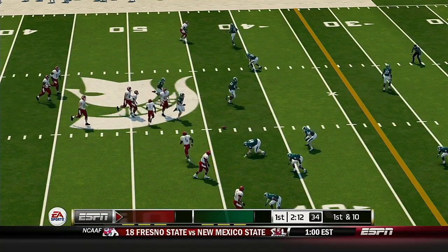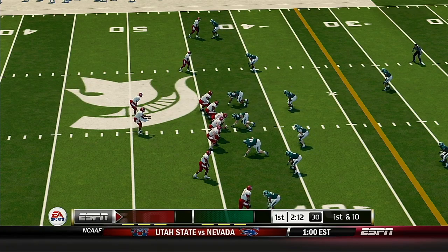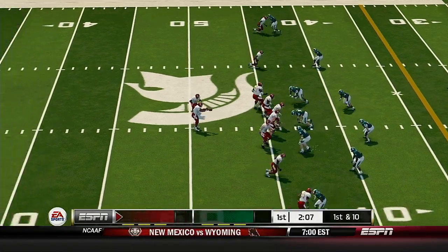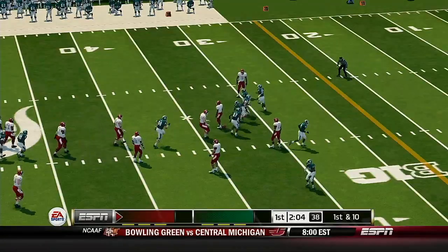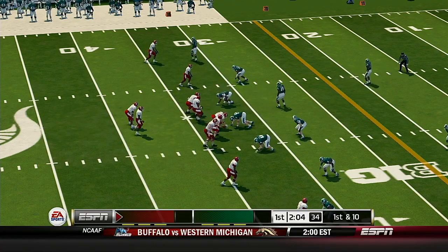Well, you have to credit the quarterback here. He's not the most fleet-footed guy on the field, but notice how he has the awareness and the composure to know when to tuck it and go. And as a result, he comes up with a big play. And down he goes at about the 33-yard line. Yeah, the defense looked a little sluggish there, and they can do better than that.